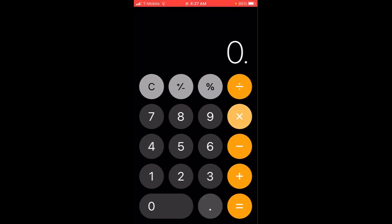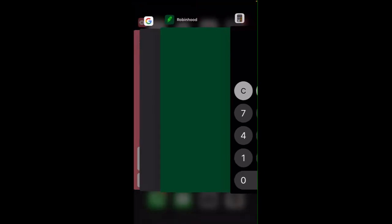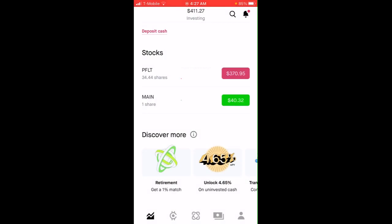34.44 times about 10 cents, that's about $3.44 a month in income by doing absolutely nothing. So that $3.44 is automatically going to go back into PFLT. It's not going to give me a full share, but it will start growing my number of shares.